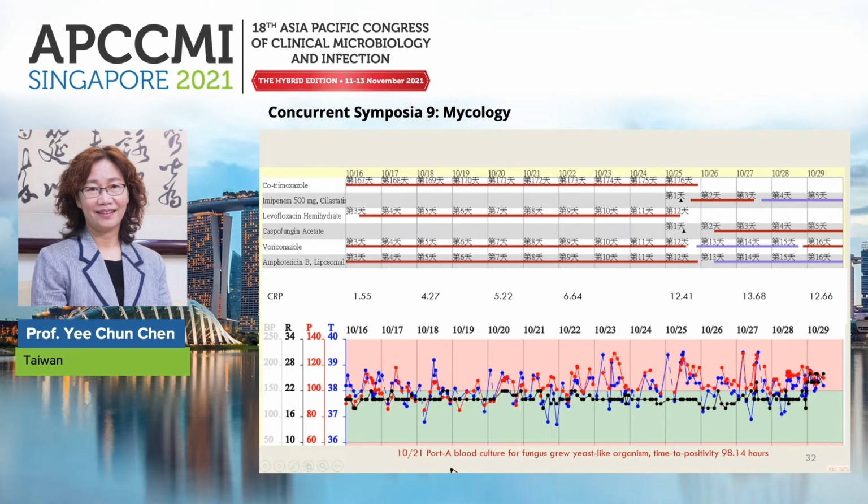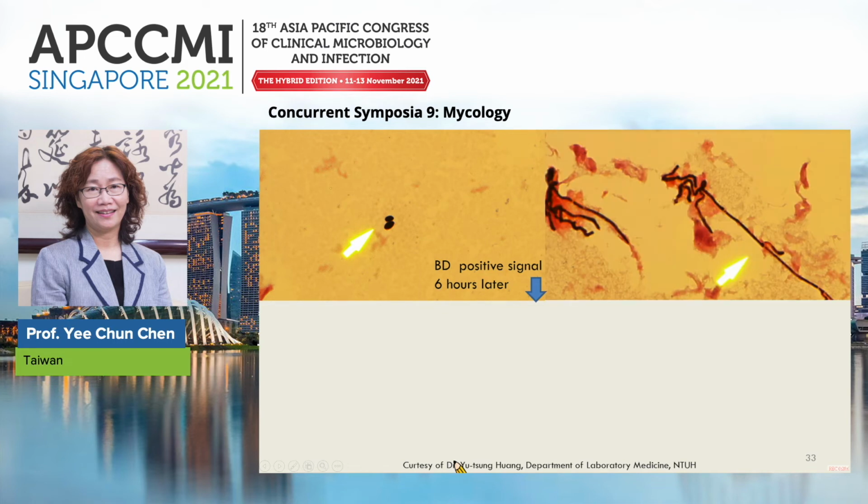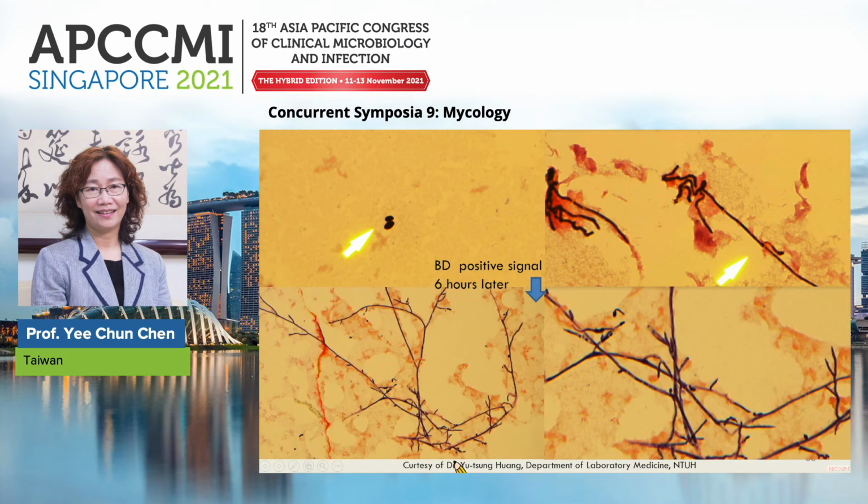The sample was sent for fungal culture. In the preliminary report, the lab informed the primary care physician that there was a yeast-like organism isolated from the blood culture, with a time to positive of 4 days. Can you guess the possible etiology of this breakthrough yeast-like organism? We consulted the lab specialist, Dr. Huang, immediately and followed the blood culture. You can see the morning finding was yeast, but 6 hours later you can see the hyphae. The final diagnosis is Fusarium.